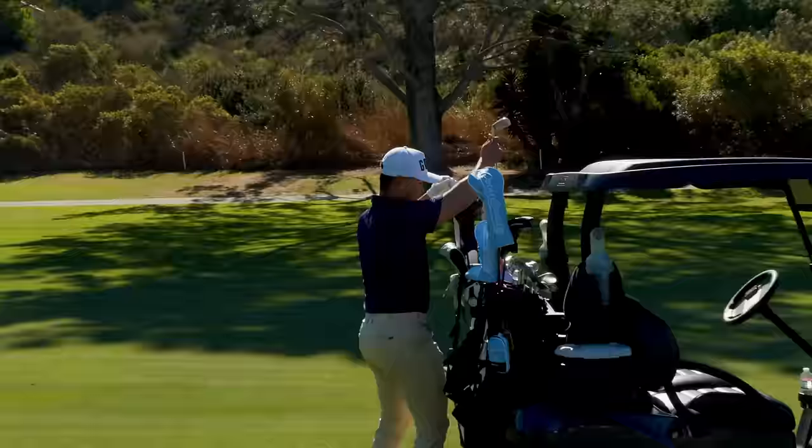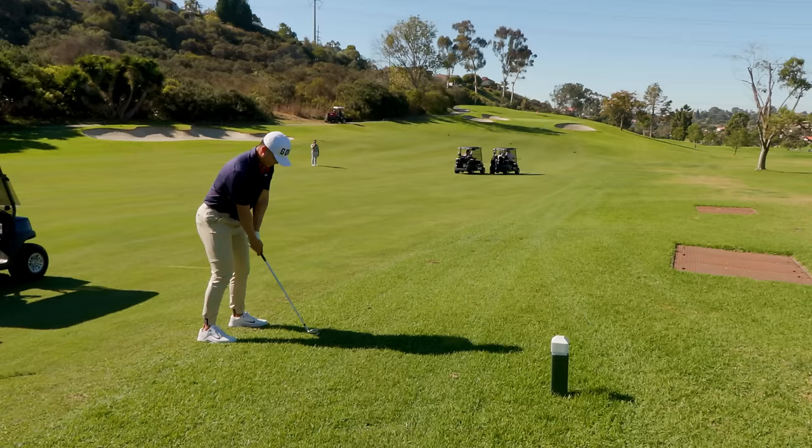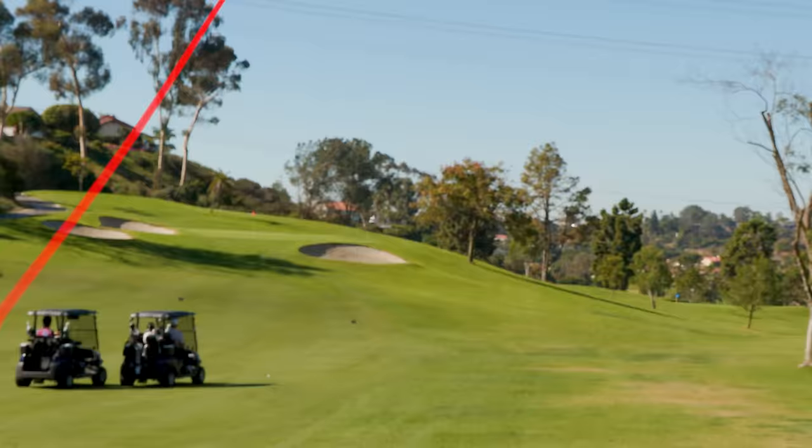Not quite. I got 145. Slightly into the wind, so I'm just gonna go with the 9-iron, take a little off of it. I actually did play it. Wow, that is so bad. Go home, that was so bad.